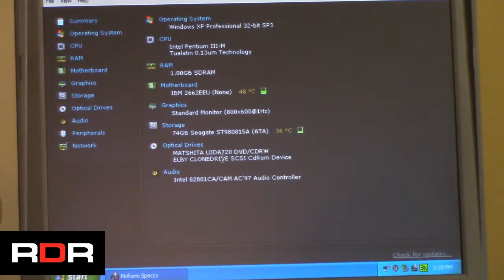I do have a clone drive on here for, you know, reasons of ISO files and things like that. It's come in pretty handy trying to get older software on here that will not read otherwise, or that I can't download otherwise. So it's been a nice thing to have. And it works, thank God. Another thing we have here, we have an Intel 82801CA/CAM AC97 audio controller. Doesn't mean a whole lot to me, but it's there, and it works.